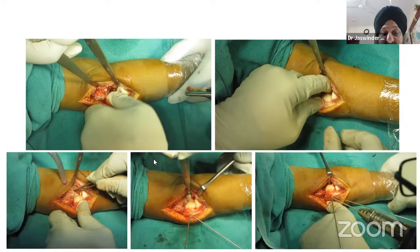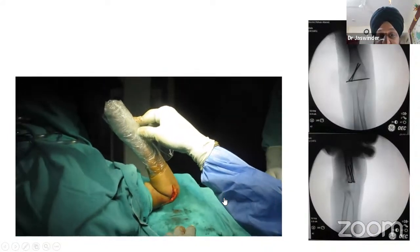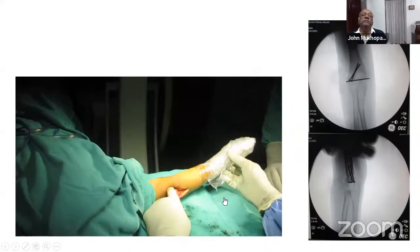So always try to preserve a good amount of posterior soft tissue hinge cuff so that it doesn't go for AVN. So that is the fixation, and that is the range of movement on the table. That may not be maintained afterwards. You have to see.